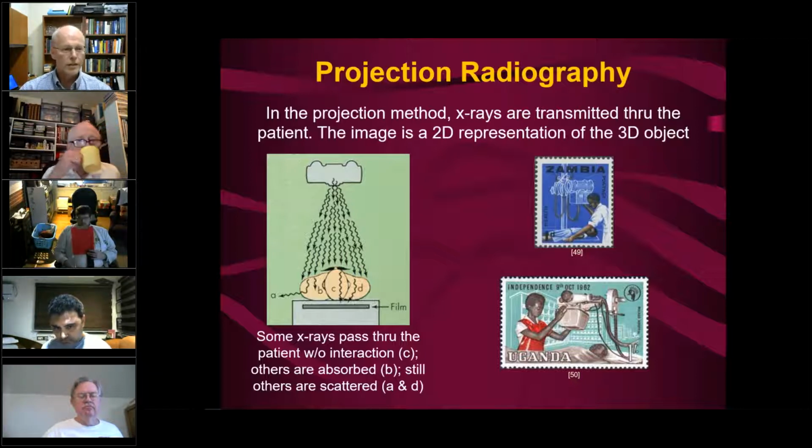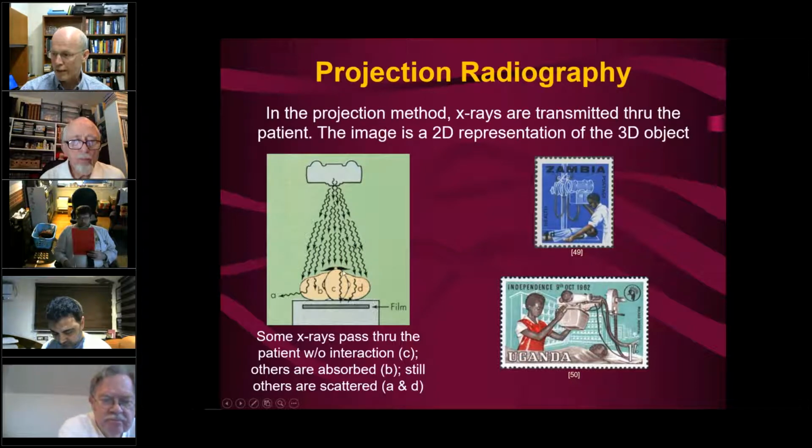So what happens here? The X-rays leave the X-ray tube. You come over here to this picture. They will pass through air. They go through the patient. They can do one of three different things. They can just pass straight through, like X-ray photon C, down to this image receptor.